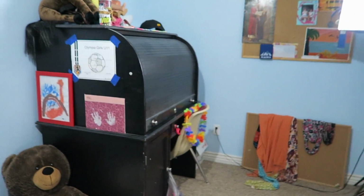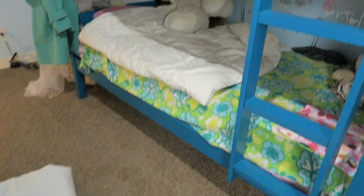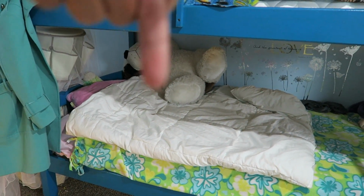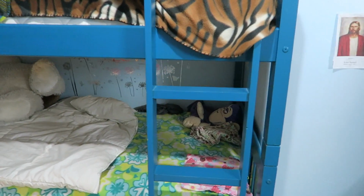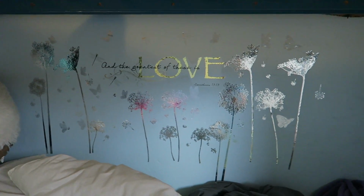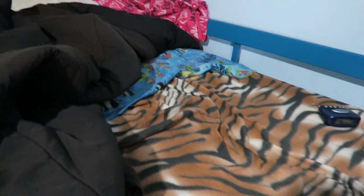Over here we also have Rykel's desk, and it's the exact same thing on the inside. She has her American Girl dolls on the top, her chair, her stuffed animals. Then here are our beds. That one's Rykel's. And as you can see, for her birthday, I put up a little thing that says, "And the greatest of these is love," and there's some dandelions. And then I've got my bed, and it has "Be your own kind of beautiful" and some dandelions.